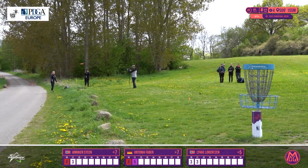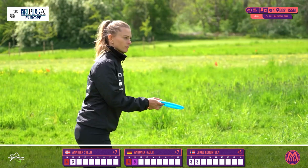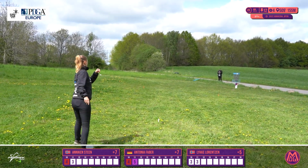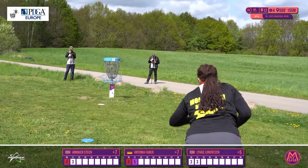Likke trying to put it close. Gonna have to take a 5. Easy upshot though, she's in the bull's eye. She left that one a bit short too. It's still a tester putt for her.